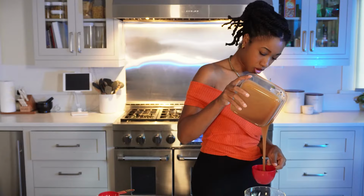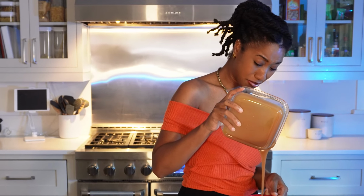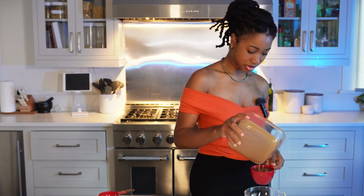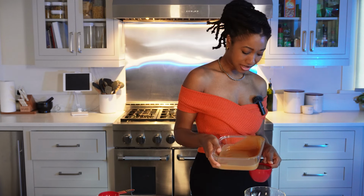Oh my God. So now that we've spent half an hour making this caramel sauce, we can make the dip in no time. The instructions are pretty straightforward. We're just gonna combine all of our ingredients into a bowl. Oh my God, no, it's gonna be almost all of my sauce. This was so tasty. I really wanted to keep eating it.